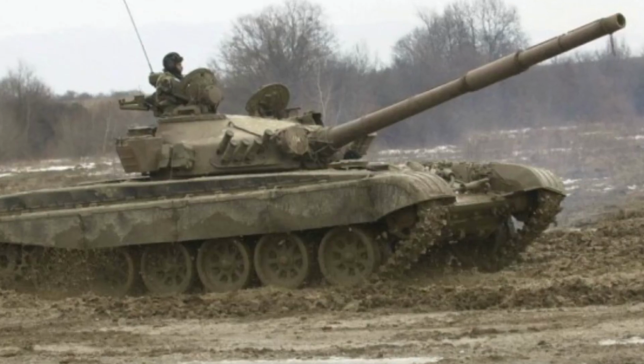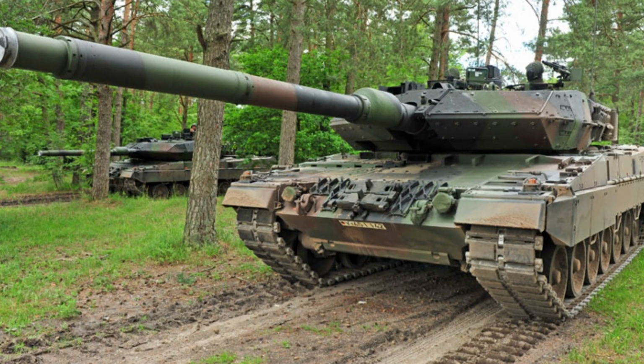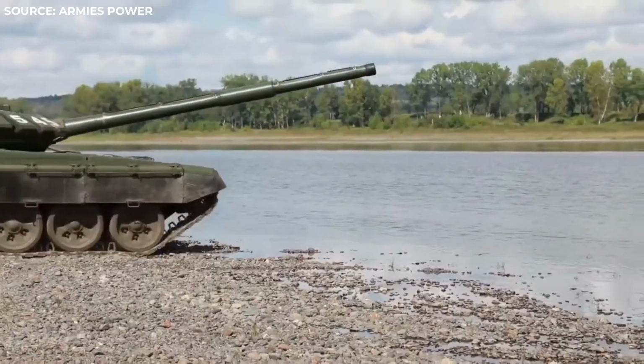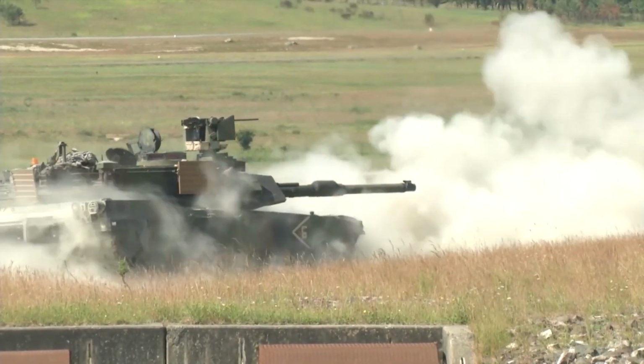In addition, the T-72 has a 125mm smoothbore gun, a 2A46M5 gun, which is comparable to Leopard 2's 120mm gun. The T-72 has an automatic feeder, which reduces the crew to 3. All of these capabilities sound good on paper, but it is the actual ability of the tank commanders that decides the fate of the battle.